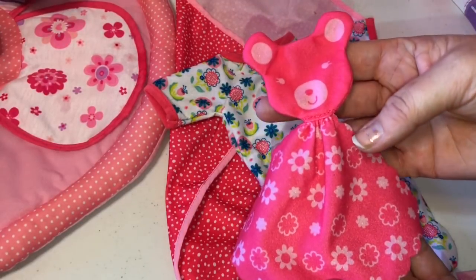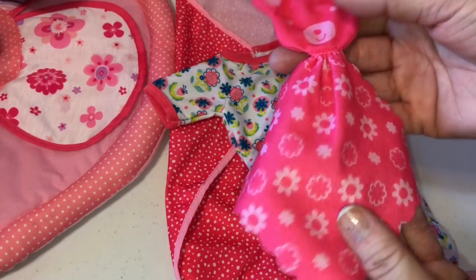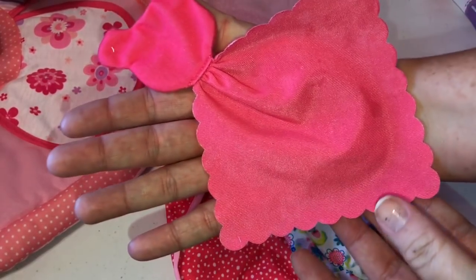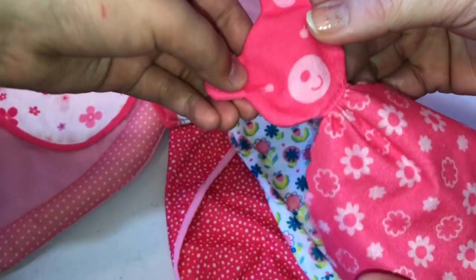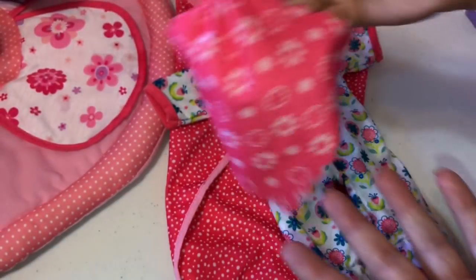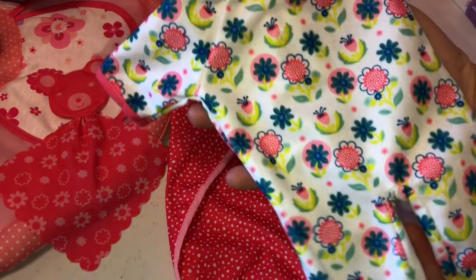First, it's a little lovey that's got a little teddy bear on it with little flowers. And it's just plain pink on the back. And it's so cute because it's like a little bear. It's really cute. We think Phoebe will like that. And then the pajamas are so cute.